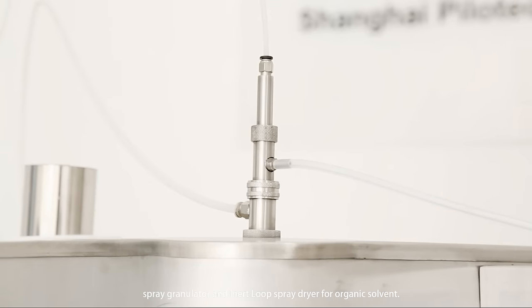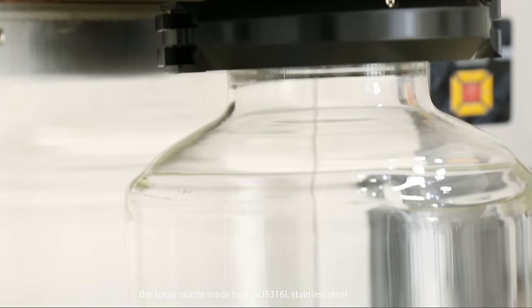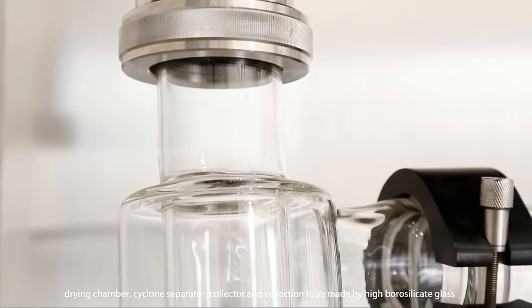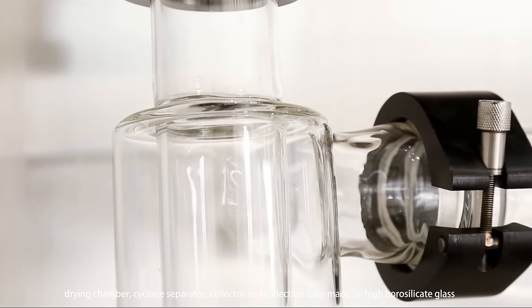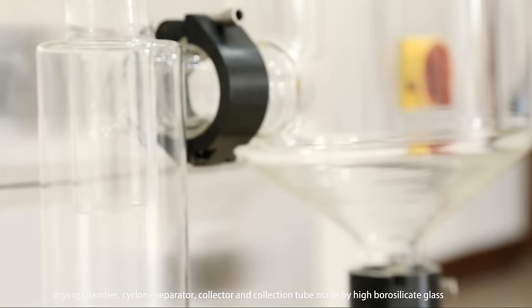The YC015 spray dryer adopts an all-in-one design. The machine body is made from SUS304 stainless steel, and the spray nozzle is made from SUS316L stainless steel. The drying chamber, cyclone separator, collector, and collection tube are made of heat-resistant high borosilicate glass, so the whole experimental process is visual.